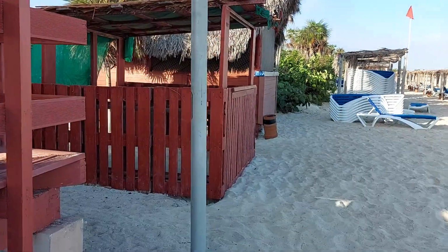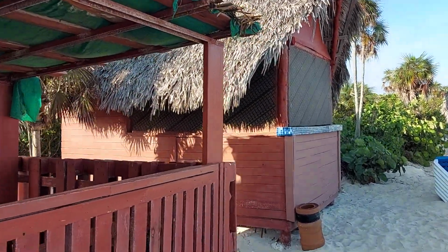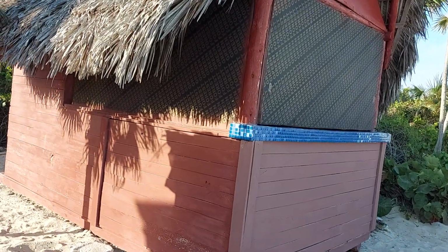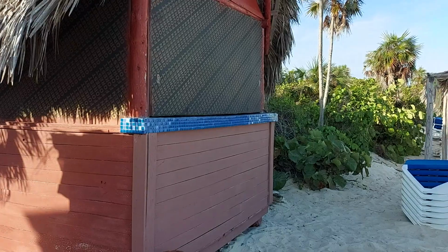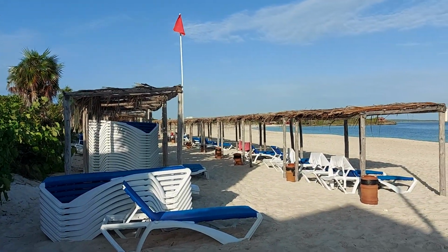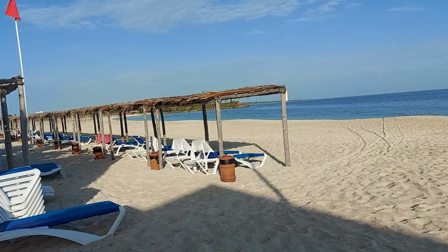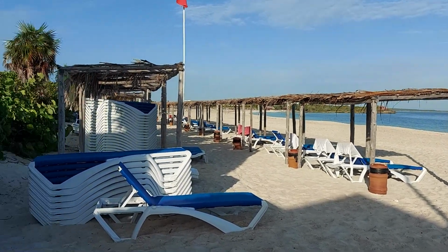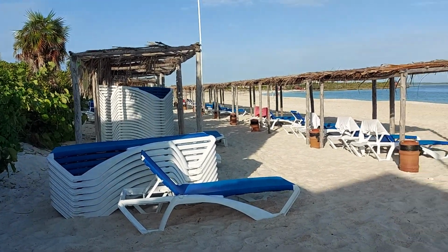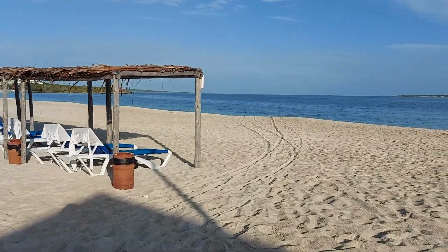And then there is, this here is a grill that we had the option of having chicken on skewers, barbecued hamburger, or a ham and cheese sandwich. So similar to the 24-hour grill. But the people here are great. They'll take a chair, they'll put it in a spot for you, wipe it off. They'll bring you your drinks, bring you your food. So bring some tip money.